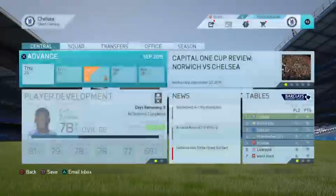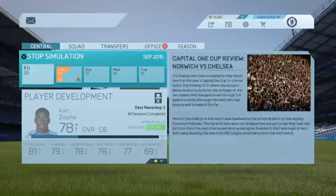English League Cup. Arsenal 1, Colchester United 0.